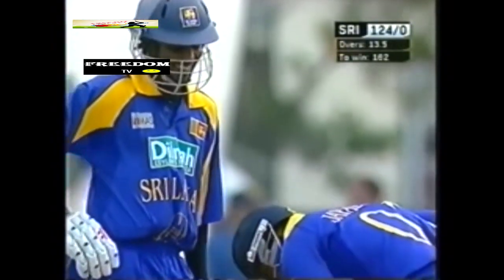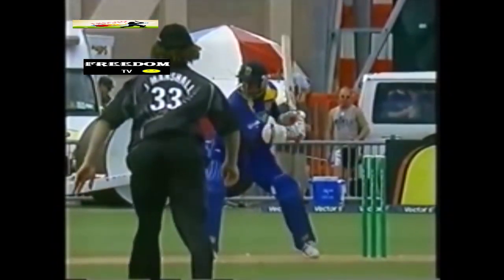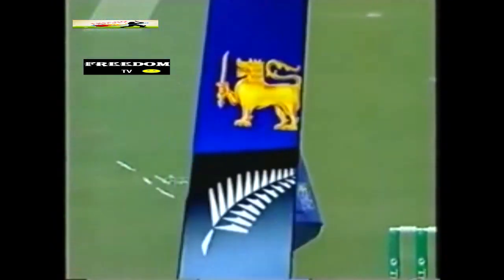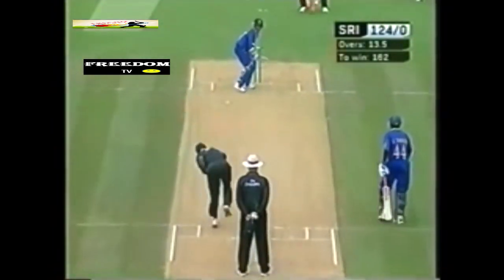It's high. Now will it go all the way? It has the elevation. Exactly 100 required now by Sri Lanka. Hooks it away, and that is a boundary. And goes again, another four. Short and wide, and he's clipped it away for another boundary.